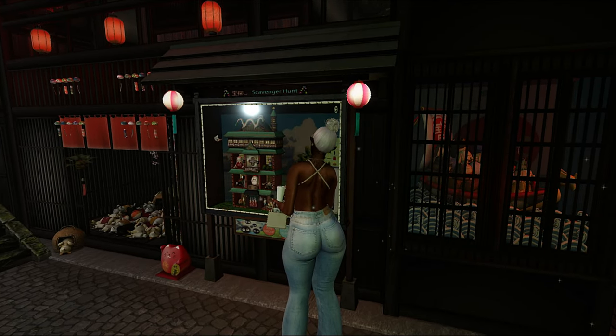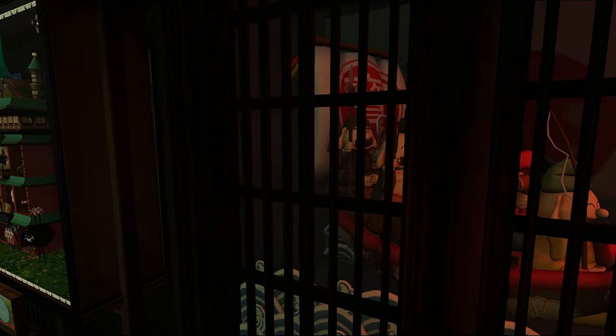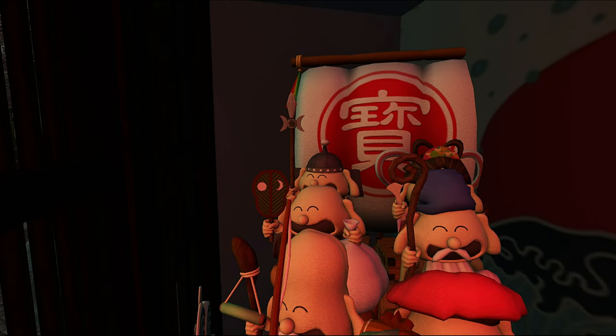So per my last video, after I was done, I did go and check out some of the other places that they had in their teleport system. And this was one of the places. I actually am in the shared environment. Let me see if I could pan around so we can get a better view of this.